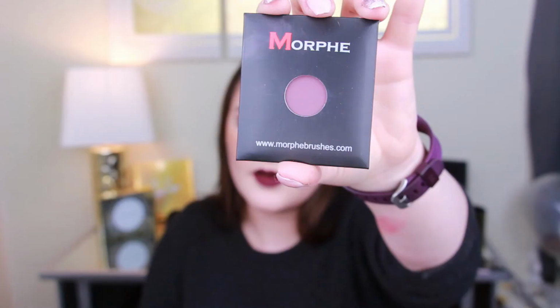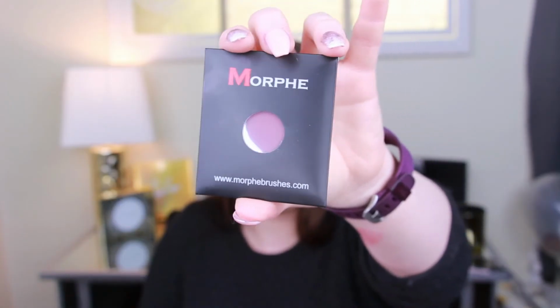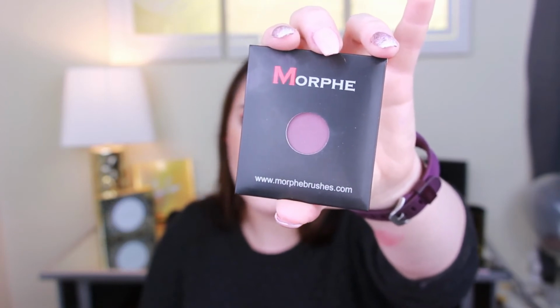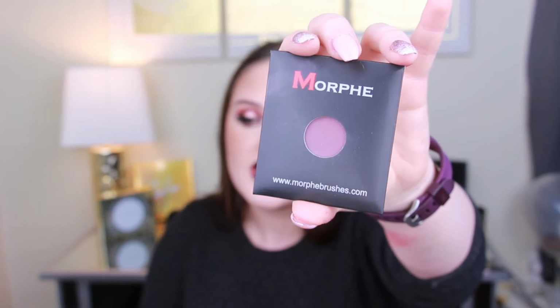So I got a couple of Morphe single eyeshadows, which I feel like I might have had 1 or 2 of already, but I rebought them if I didn't. Like I know that I have Gumdrop, but I rebought it. I don't really care. Okay, so this is I Heart You. I don't want to take it out of the package yet because I don't have anywhere to put them. All of my Z palettes are full. So I'm not going to take these out yet because I don't want to break them.